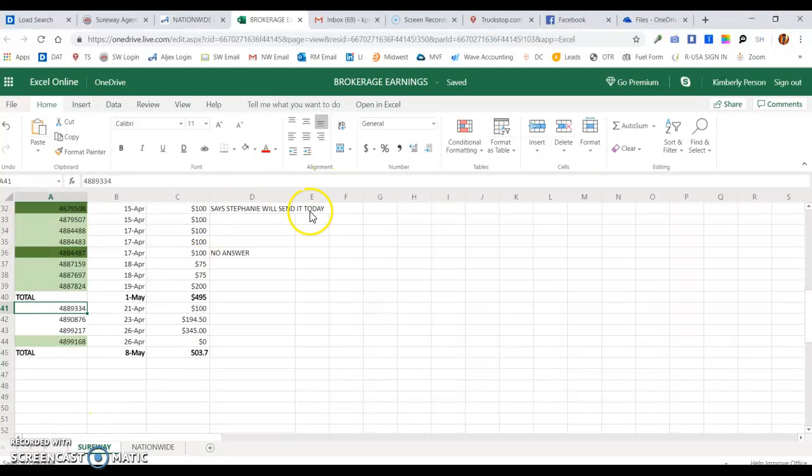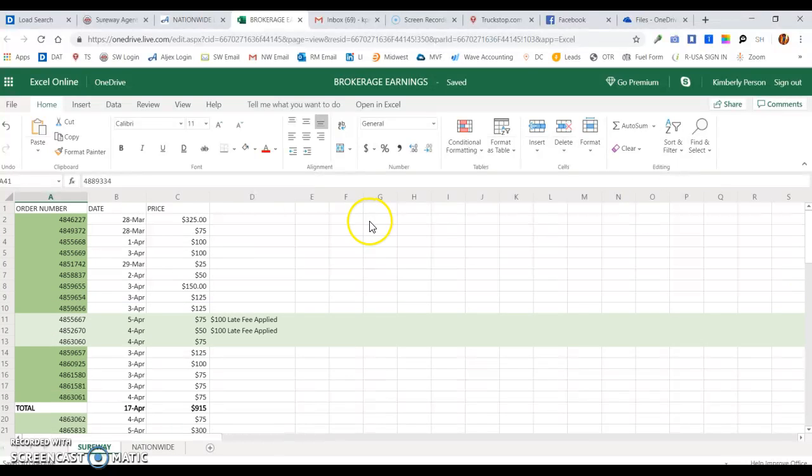What you're looking at here is an Excel spreadsheet of all the loads that we've run. Here are the order numbers. In this column is the order number for the loads. In this column, you have the date of the loads, and then you have the price of the loads. Okay, the profit that was made on the loads.